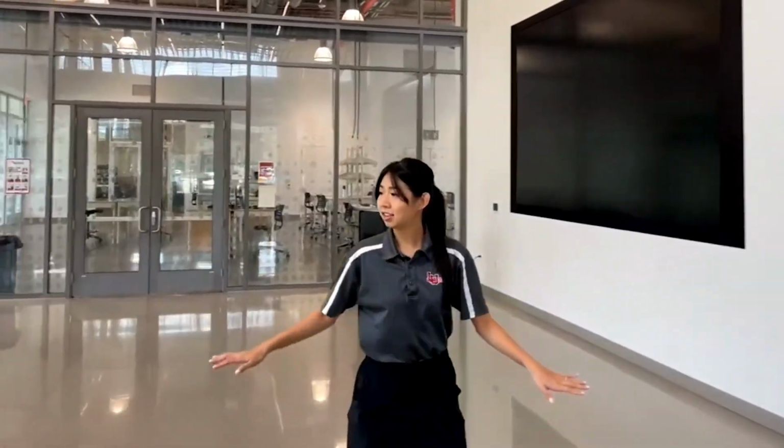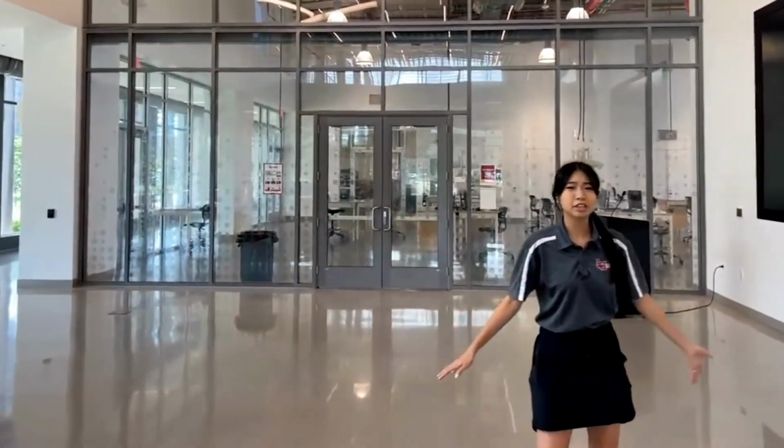Right here is another collaborative space. It is usually used for presentations, for different kinds of research expos, or just what we do in the admissions office at mid-student day.